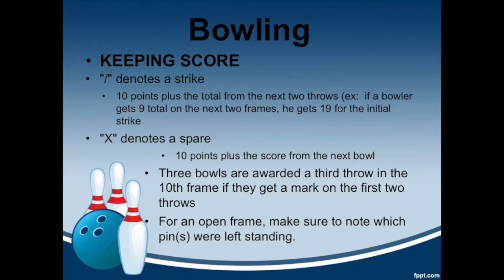And finally, here are some notes for you to keep in mind as you're keeping score in bowling. Bowling, again, has a language all of its own. It's going to take some practice. It's going to take you some time to learn the different formats and the way they play.